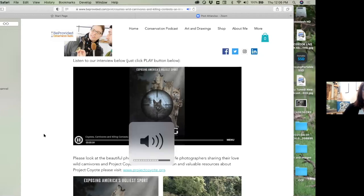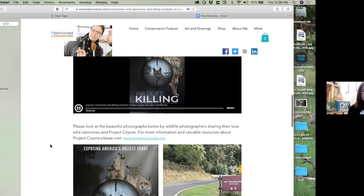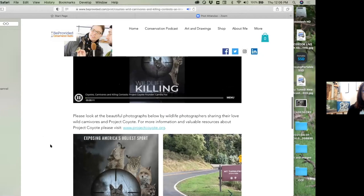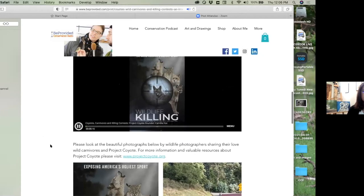Historically, the coyote features prominently in Native American mythology and folklore. In some stories, the coyote is a sacred being with creative powers. In other stories, the coyote is wily, deceptive, and a trickster, but almost always referred to as creative and intelligent. I am Marcia Sivek, and this is BeProvided Conservation Radio.